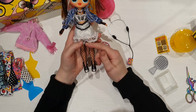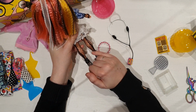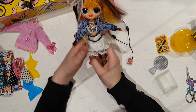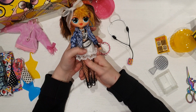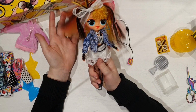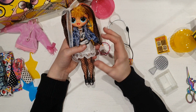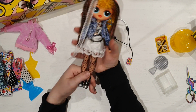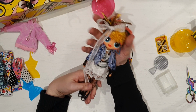The shoes are super cute and also her tights are really nice and really, really well made. The detail's really good in them. She's a well-made doll and I understand why kids absolutely adore them. They're quite robust, they're not overly heavy, and they're a bit chunkier so you can hold on to them a little bit better, unlike Barbies which are quite thin.